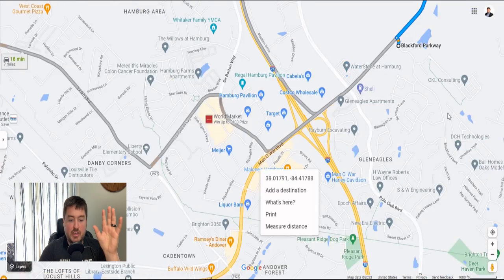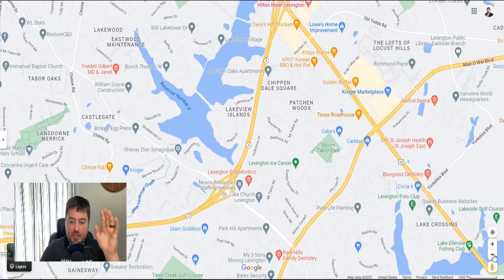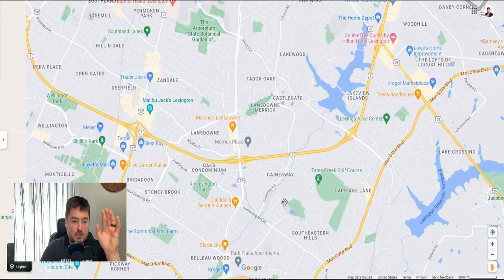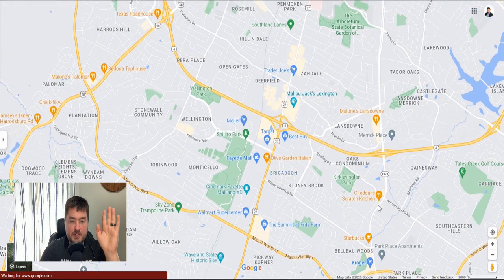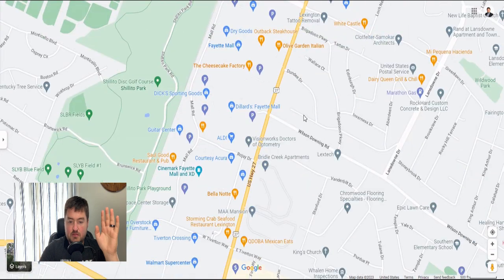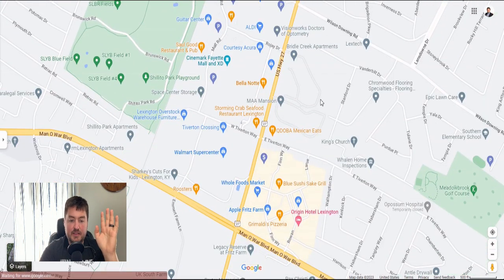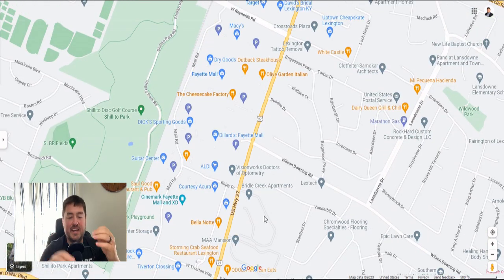There is another major shopping area that I'll point out before we move on. We got to go south, though. All the way over here. There's your mall right across the street. You got more shopping over here as well. Restaurants, dining. It's just, again, lots of stuff in a very, very tiny area.